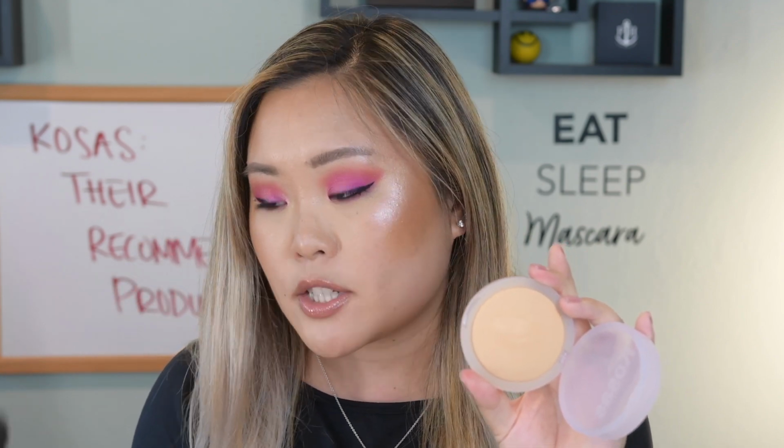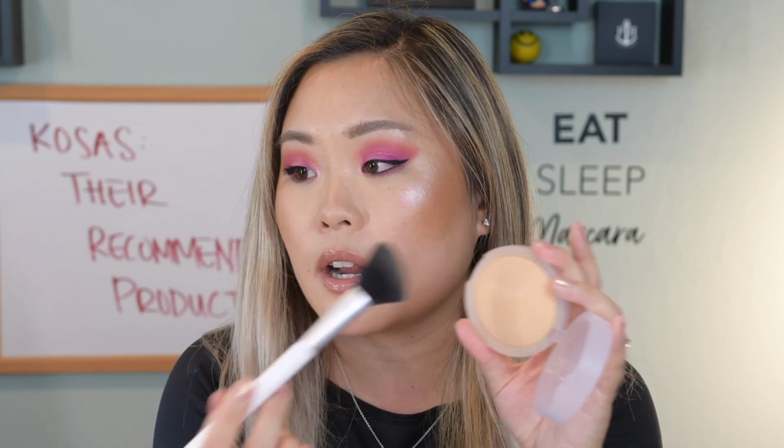And so what I did today was I took a more angled brush, kind of like this, and tapped it on the powder and then just placed it on the areas where I felt like I really wanted to powder down parts of my face. And you can just see that it does something to your foundation where it fills in your pores and gives you that very glass-like skin appearance that is really, really nice.